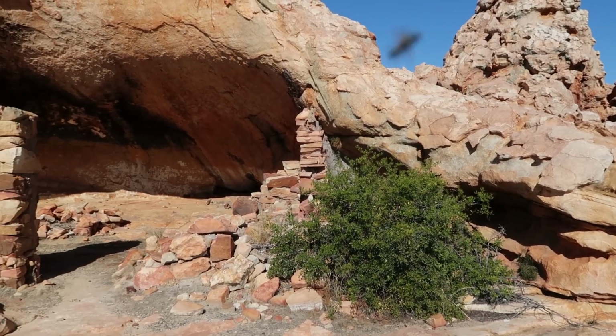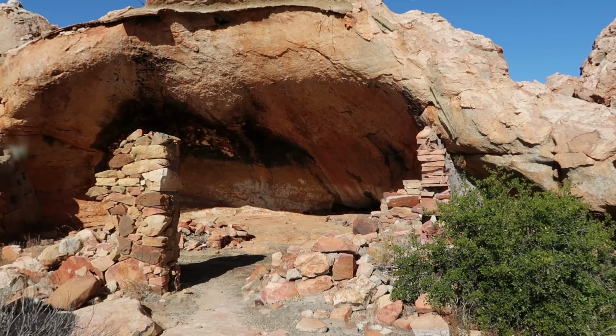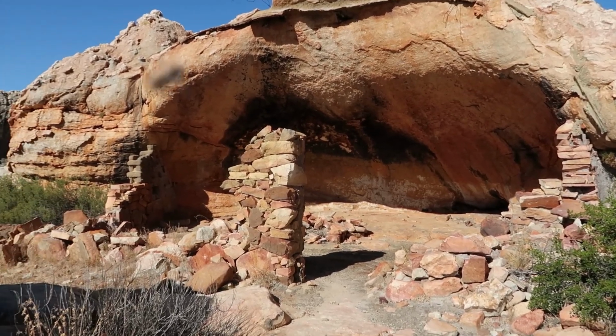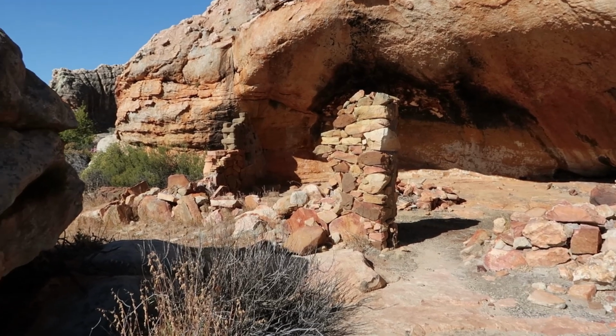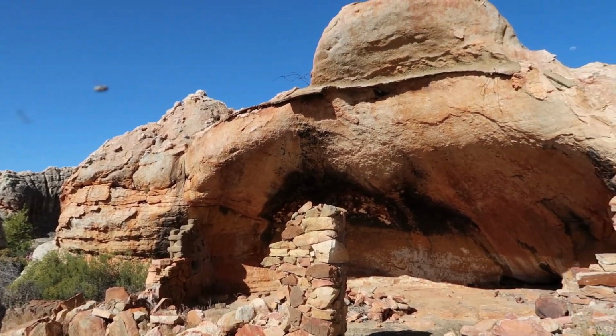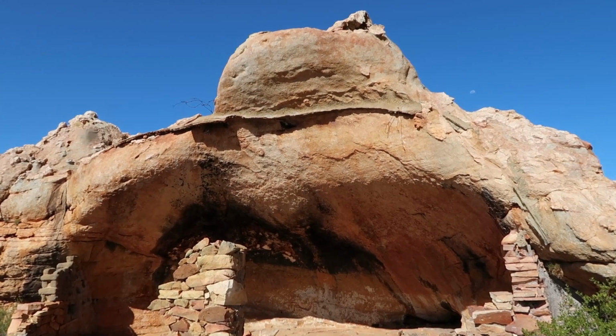So more evidence of the Visser family dwellings. This would also be under an overhang. Walls built up in front. And then obviously some sort of roof structure would have been attached up there.